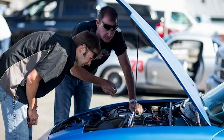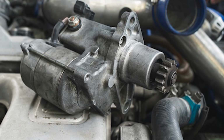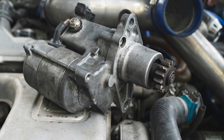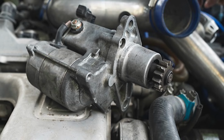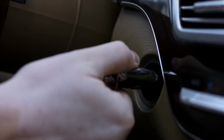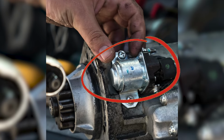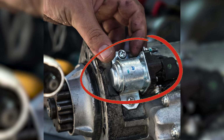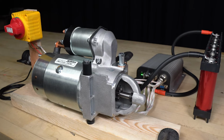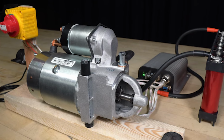Then if you're not hearing any rapid clicking or any sounds at all, it's a problem specifically with the starter solenoid since it's responsible for producing the clicking noise. So if there's silence when you attempt to start the engine, it suggests an issue with the solenoid rather than the starter motor itself. However, it's important to recognize that both components are interconnected and contribute to the starting process.